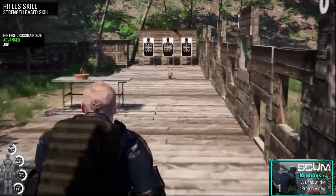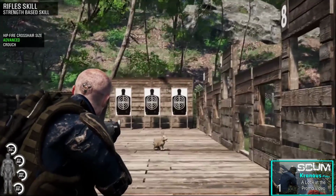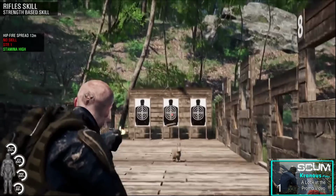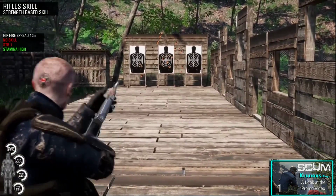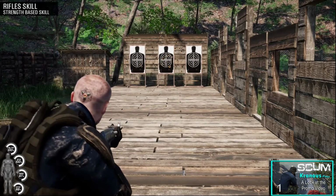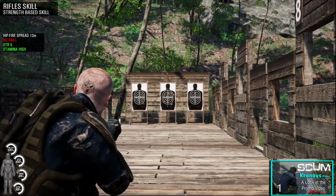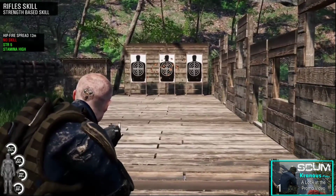The most important factor is skill level. The rifle's skill is inherited from the strength attribute, which generally defines everything related to muscle power. If you want to be a good rifleman, you simply invest points in strength. Higher strength means better recoil control. The caliber of the bullet also influences weapon recoil. Stamina is another factor.